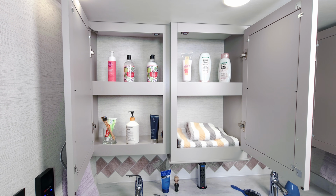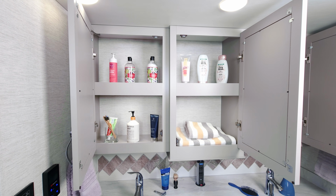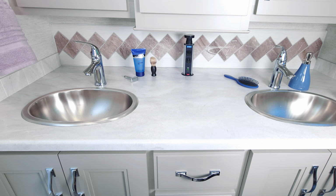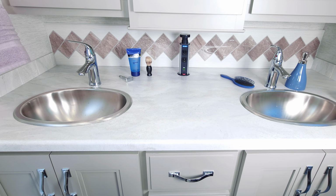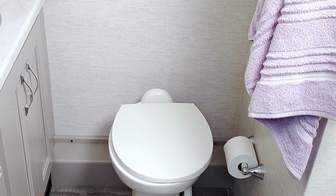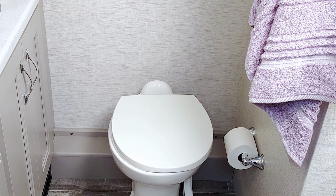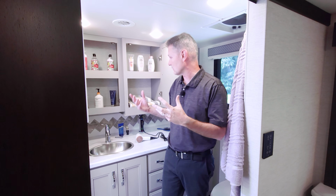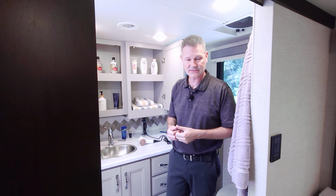Look at the size of these medicine cabinets, huge. Tankless hot water controls are over here. You also have another pop-up outlet here. So hair dryers, curling irons, wireless charging, 2 sinks back here. And then you have another porcelain foot flush toilet here and another vent fan. So all kinds of living space inside your Palazzo GT.